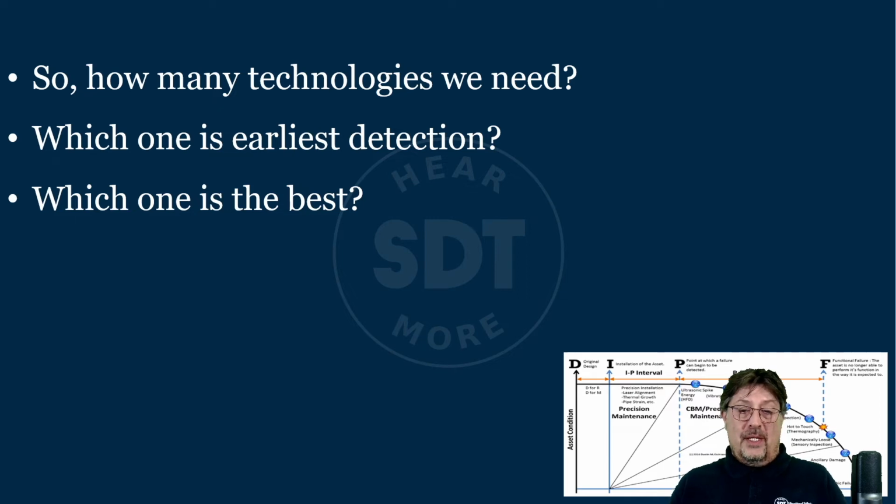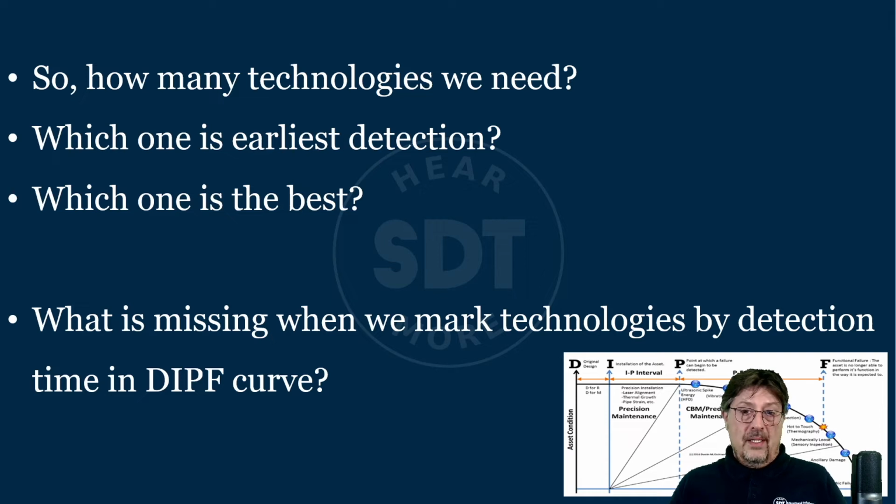Those are the questions, especially when companies are establishing a condition monitoring team and say, okay, let's see what we should do first. And of course, the question is always, which one is the best? We will invest in that one, and we will train people in that one. So by looking at the DIPF curve, the failure mode is something that needs to be there. Considering that nobody can publish 3 zillion different DIPF curves, you need to take a look at them and think about your failure mode, think about the symptom your failure mode is generating, and then put the technology in place number 1, 2, 3, 4, 5, or whatever.